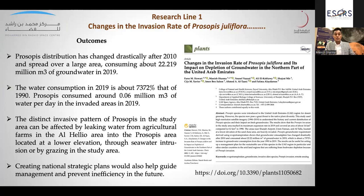And Prosopis consumed around 0.06 million cubic meters of water per day in the invaded area in 2019. So it's been noticed that there were Alhelio farms, and Altala was at the lower elevation. So there can be a leaking of the water from the agriculture farms from the nearby area of the Alhelio farms and the Sharjah national park.